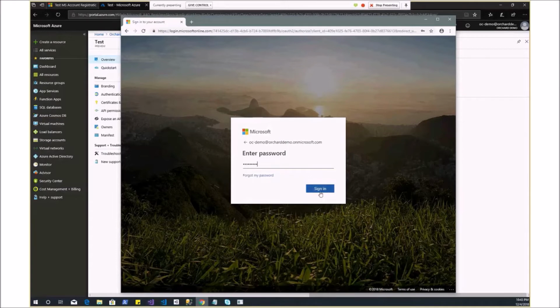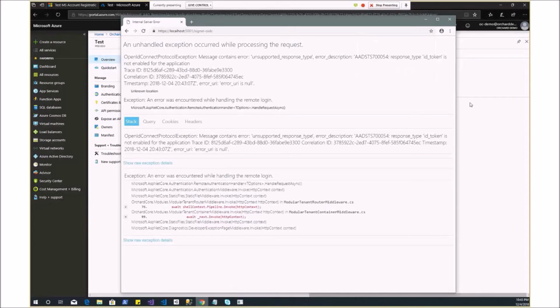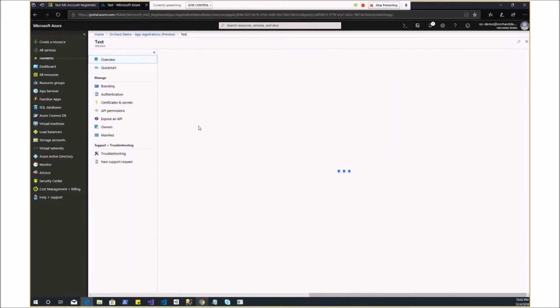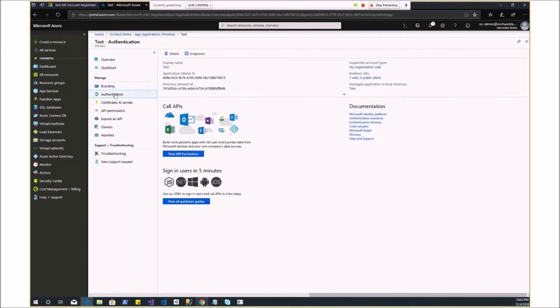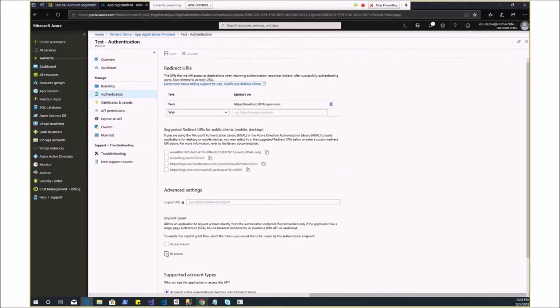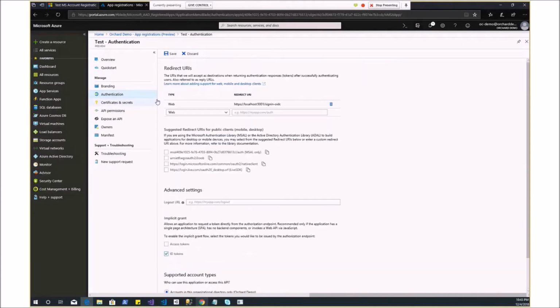The password. Okay, if you set up the application from the preview, you don't have the ID token, so you must go to the authentication and enable the ID tokens in the implicit grant. Otherwise, if you create the application not from the preview but from the app registrations, this is enabled by default. Okay.